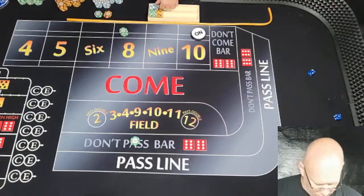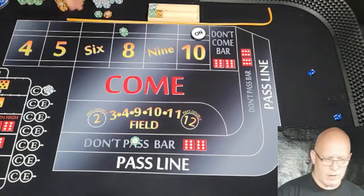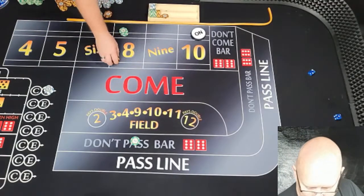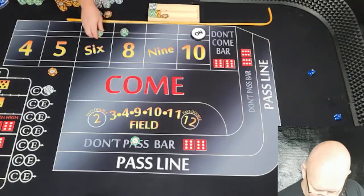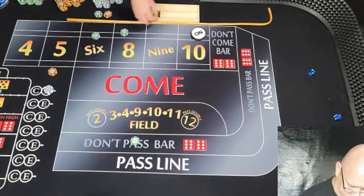And to work the numbers out, I went with a $2 yo. I'm just going to put on the E for now. And I also went with a $10 hard 4. And that's on my video screen, so this is a hard 4 right here. And then we went with a $90 lay 4.